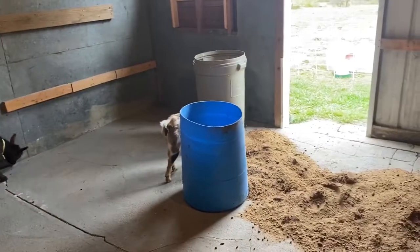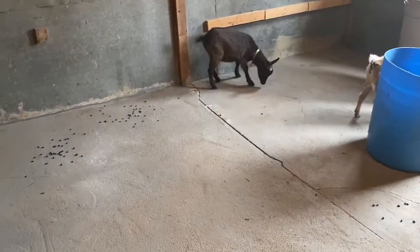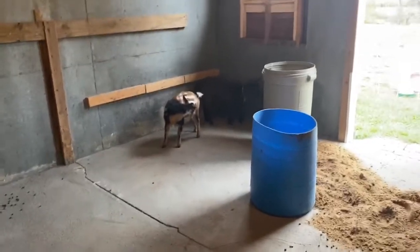He's gonna build some hay feeders out of these barrels for now, and then we'll do one outside. And like I said, we have to get bedding down because obviously we don't want them just peeing and pooping all over cement. That would just be a mess.